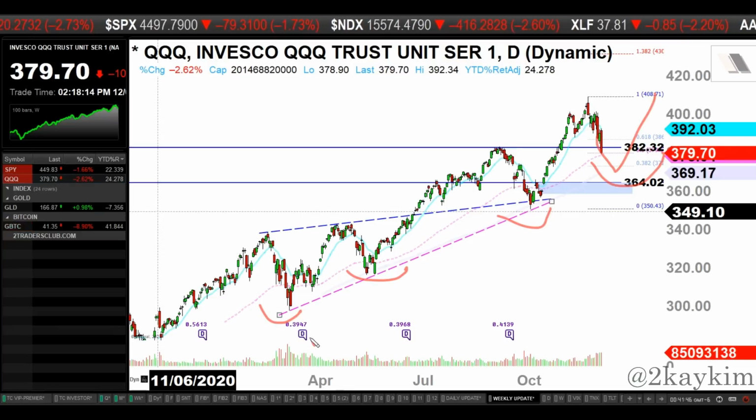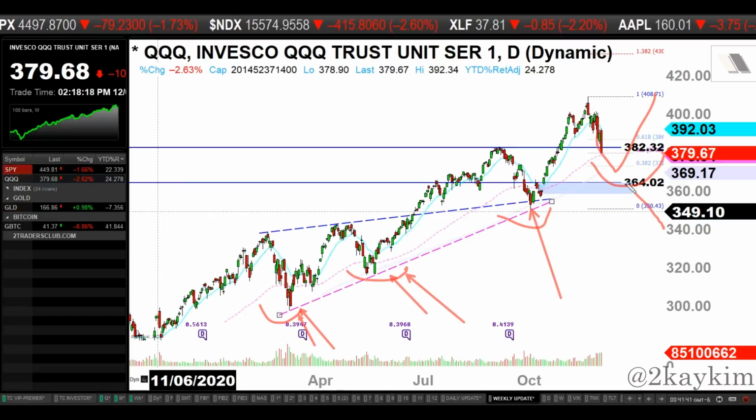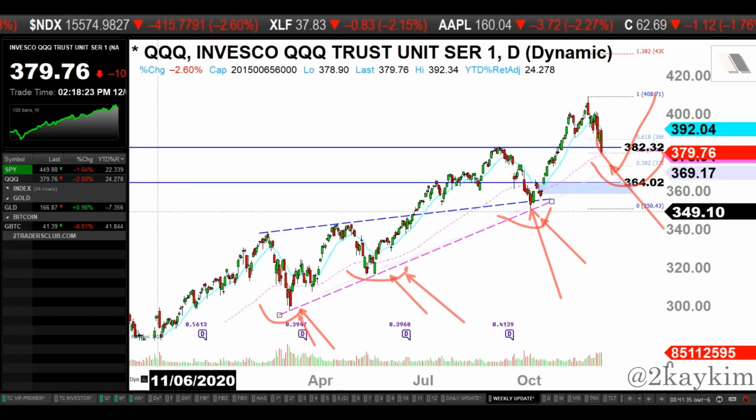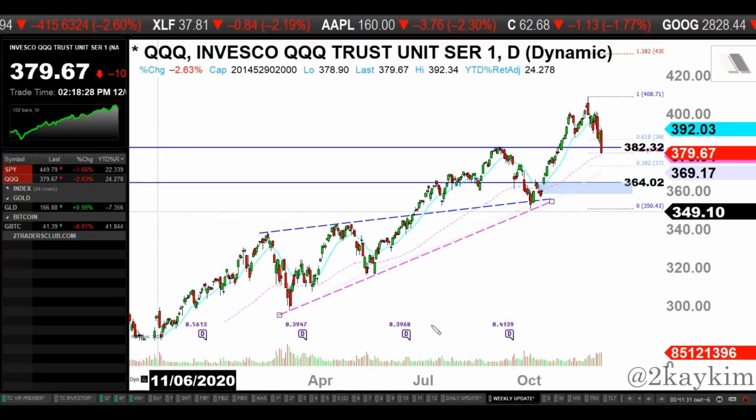Is that low higher than this low? Yes. Is this low higher than that low? Yes. Is that low, potentially where we're currently at, higher than this current low, or that low in October? Yes, this is kind of what I mean. We'll have its ups and downs, and that's why it's imperative we understand the bigger picture, right?